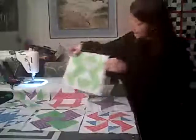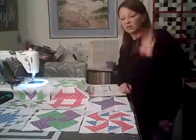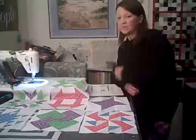I like it. All right, so that was Yankee Puzzle. Let me put this up here again. And again, since I did 3 of them, I'll put all the directions in the comments later when I feel like actually writing all these numbers down.